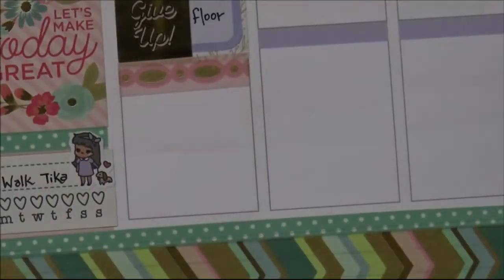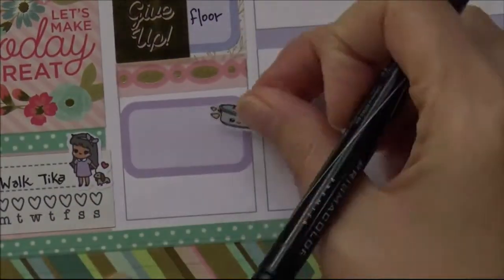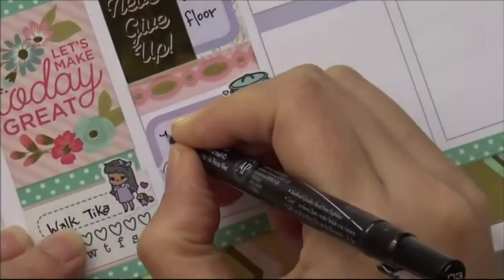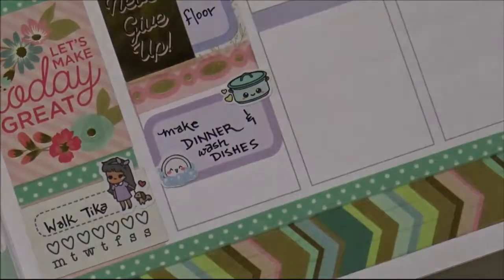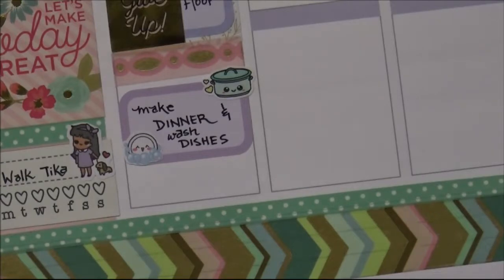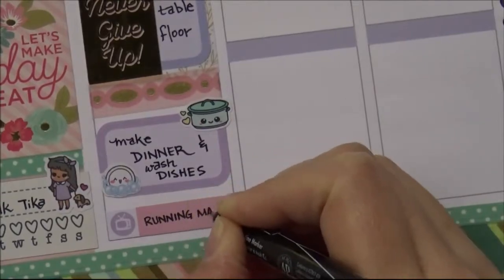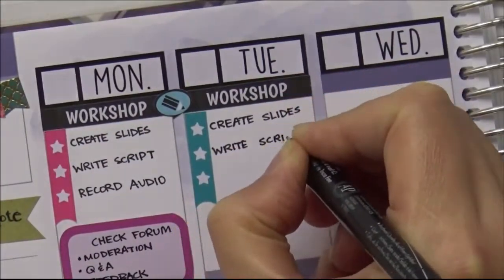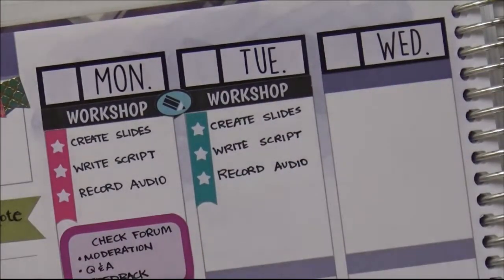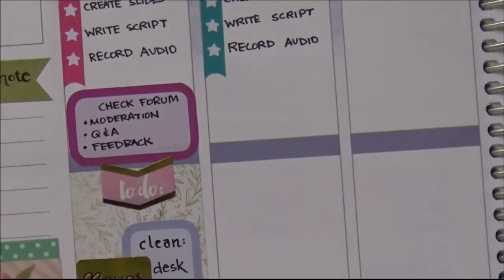More washi. And in the evening, I decided to put a half box with a little crockpot sticker from Stationery Heaven, I think. And that's the washing dishes sticker that I made, because I had to make dinner and wash dishes. And watch Running Man while I'm washing the dishes. It's great because variety shows, you know, there's not a really tight plot to follow, so I don't have to read the subtitles continuously, so it's great for that.